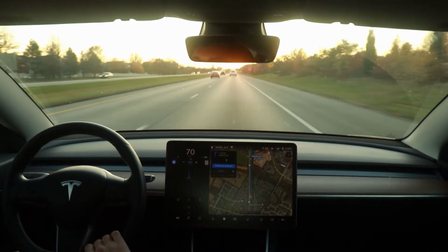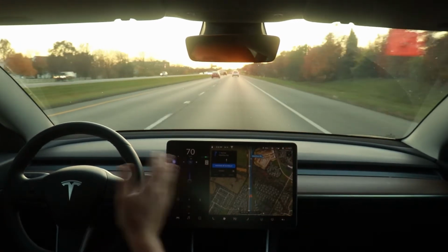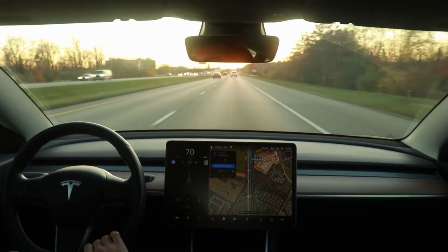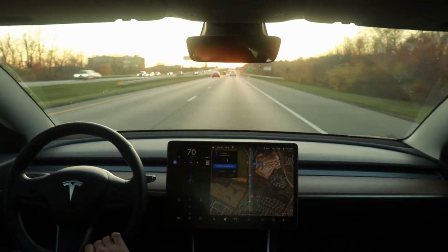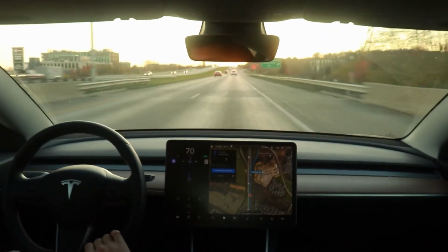Okay, like I was saying, I really like having the automatic lane change. That was one thing I definitely missed with just basic autopilot. Anytime I had to make a lane change, I had to kick off autopilot, move over, and then turn autopilot back on. Now with this, it'll do the lane change for me, which is super handy.